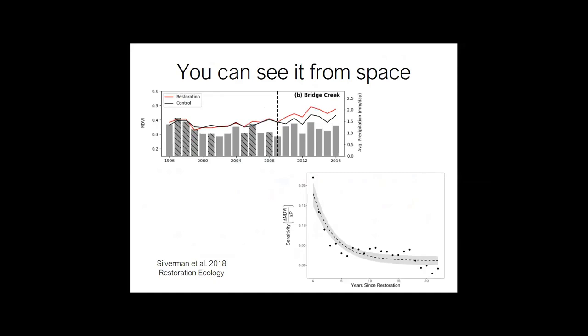And they took a look at Bridge Creek, and you can see the treatment and control areas are bouncing around the same. The bars are precipitation. So when precipitation is low, productivity is low. But here we are at restoration, and the treatment is taking off from the control. So you can see this from space. This is sort of a mesic habitat response.